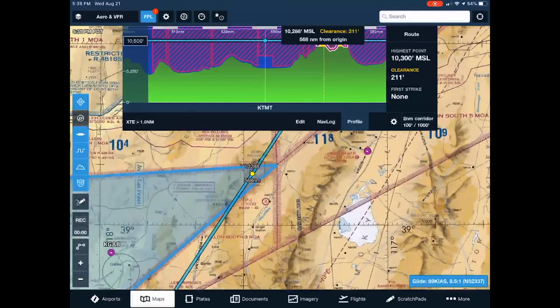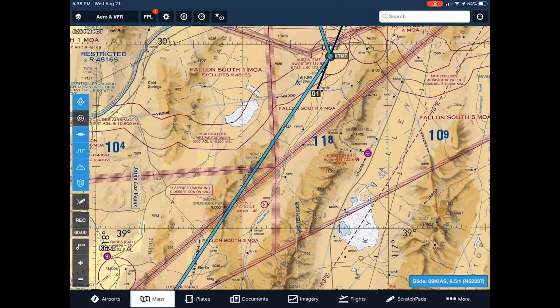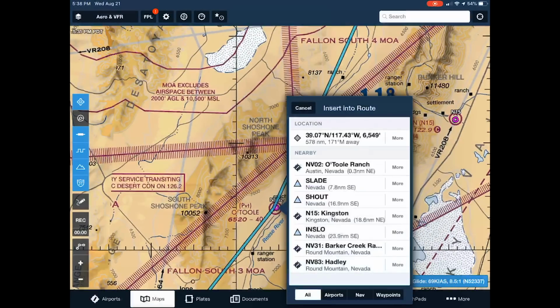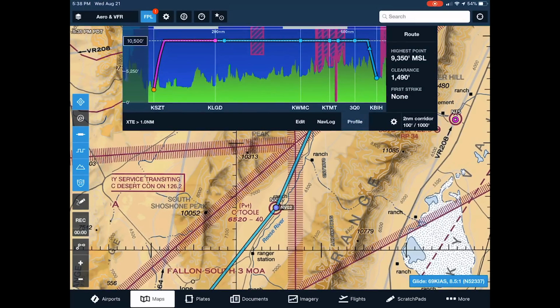So let's see where that point is. Looks like it's clear back here. What we might do there is just fly a little bit, because we're going to be able to see out the window. We can fly a little bit to one side or the other, although we're not going to put that in our flight plan. But what we could do is kind of drag our flight over here. Maybe we'll put this little airport in there as a waypoint. And now if we go back to our profile, now at 10,500 feet, we're going to have 1,490 feet of clearance above the highest obstacle.